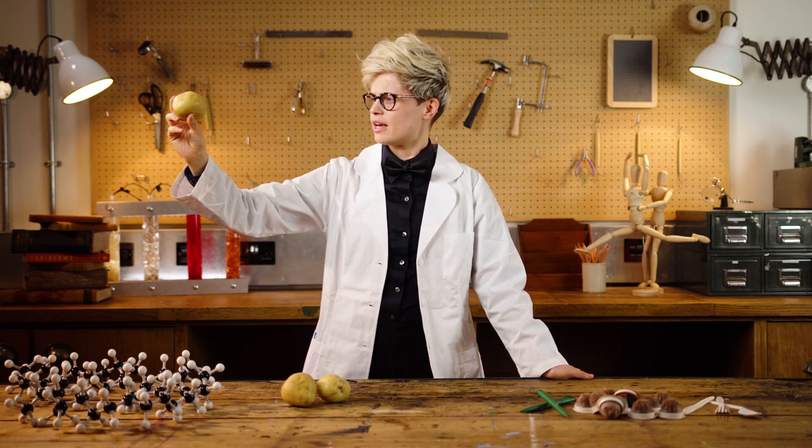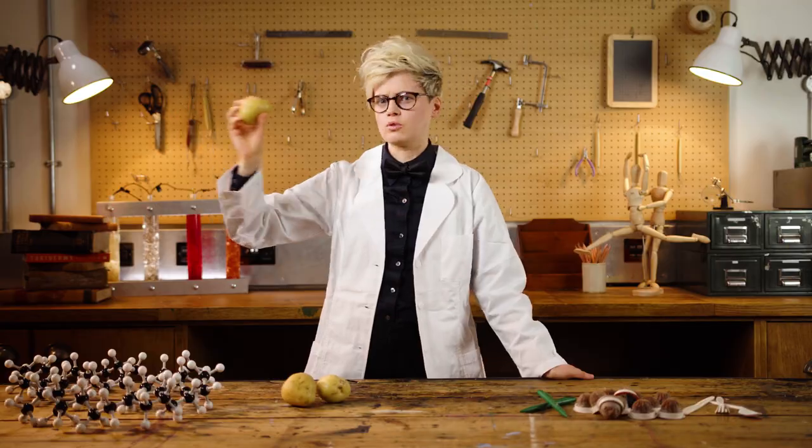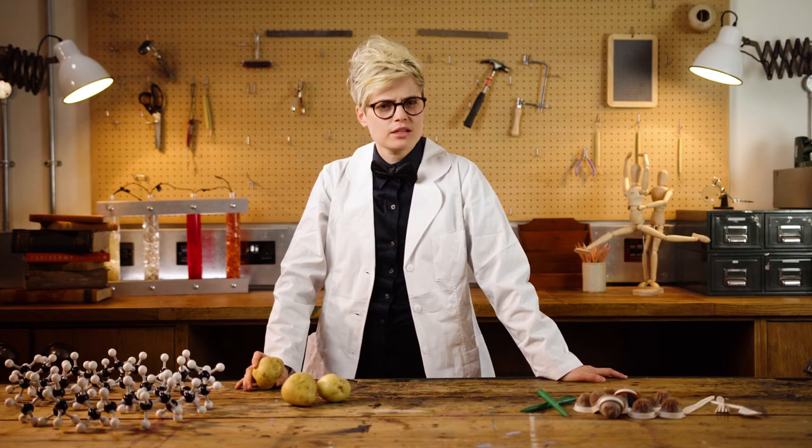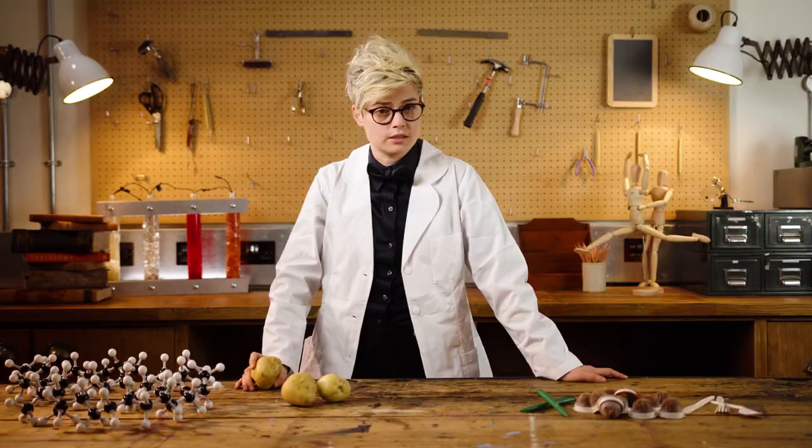I once had a rather eccentric lecturer who started the term by asking us all to look into the eye of a potato. I'm still not entirely sure what he meant. But it turns out that looking closer at a potato is not such a bad idea, because potatoes and other plants might just have the answer to our plastic problem.